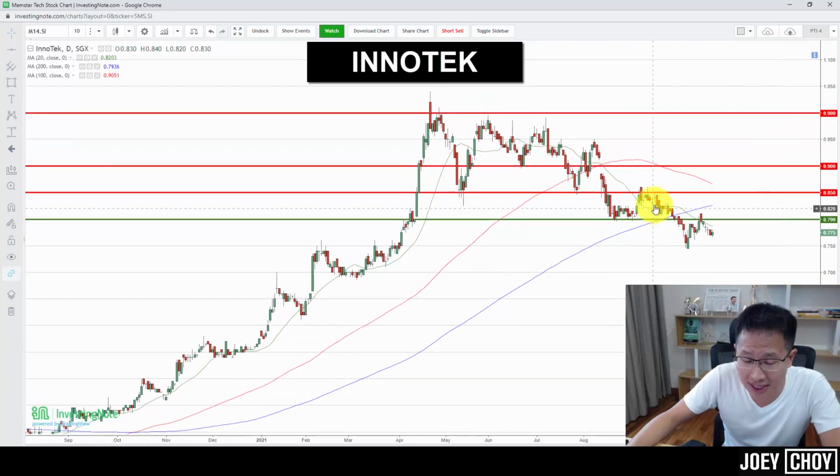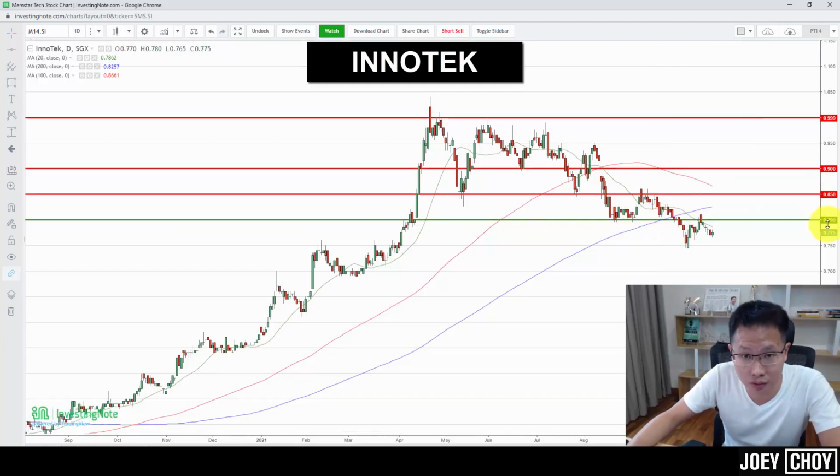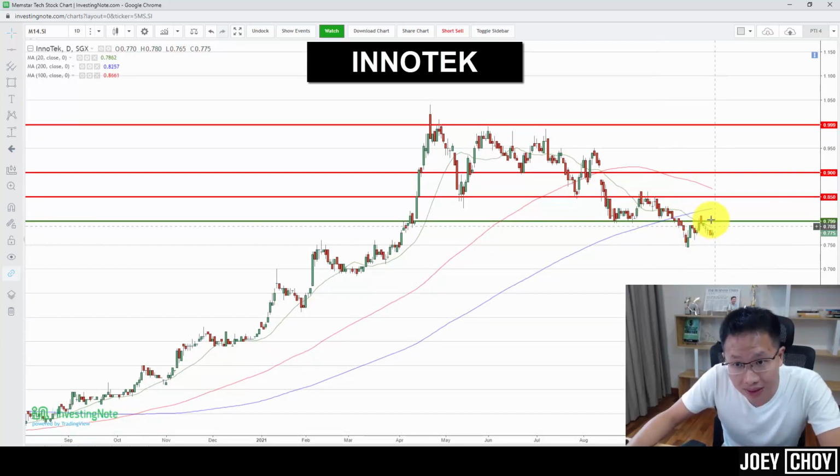Last month we tried to climb back above it, but sellers came back and pushed it back down. Of course, we had the tech sector selling off 2 weeks back like the rest, and it broke that 80 cents level as well.